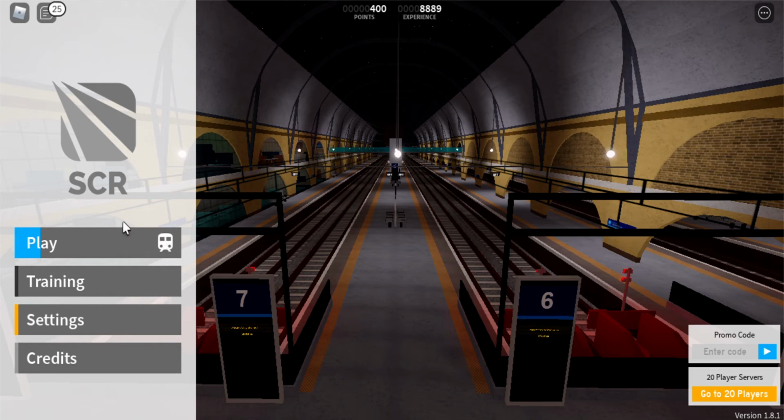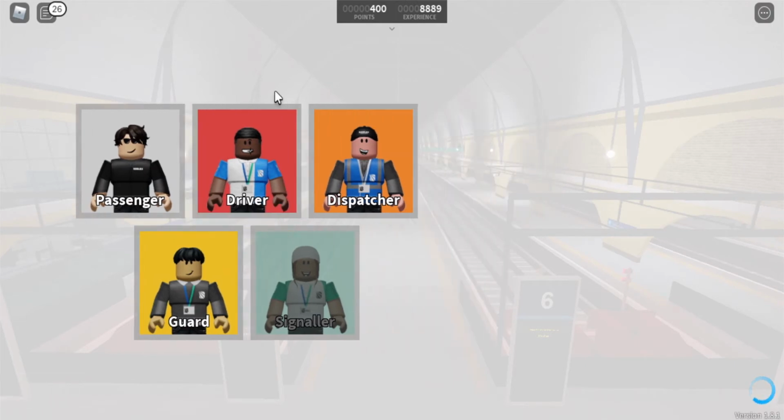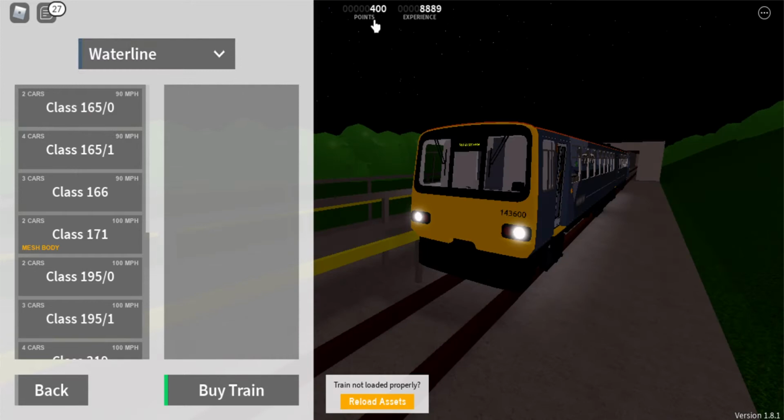Okay, so I'm gonna start off because unfortunately I am quite poor at the moment. I've only got 400 points, but as you can see, they have added the 143 into the game. Unfortunately, I do not have enough points to purchase it, and I've got 144 for a little bit.